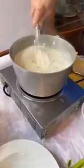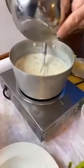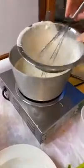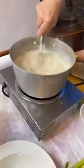Okay, so you can start seeing it's almost a nice chowder look to it. Just going to add in a little bit of it. Slowly whisk it.